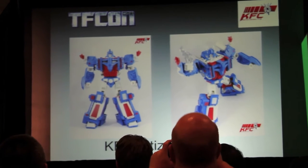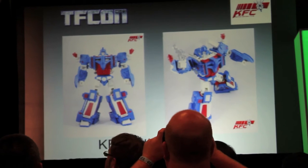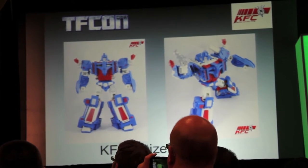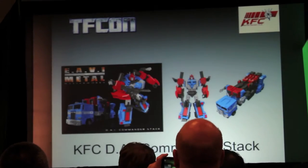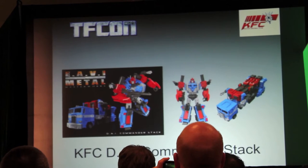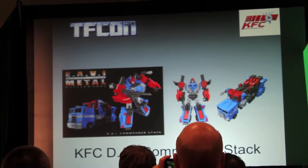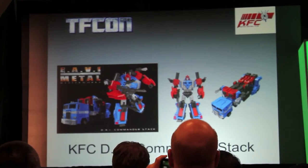Citizen Stack. Who had Citizen Stack? Who loved it? Come on. Really? Is that it? Wow. They're waiting for Diaclone, right? Yeah. Maybe the Diaclone one. There he is. Awesome. So there should be two heads, faceplate and non-faceplate, and I'm trying to get them to do one version with yellow eyes like the toys, so it should be as accurate as we can do.